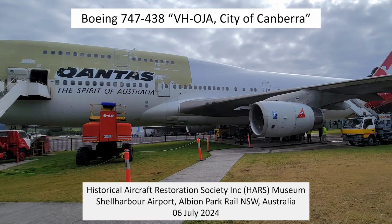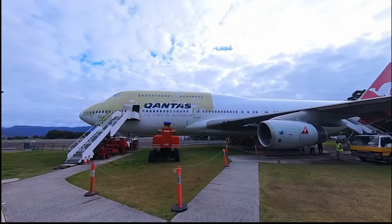This installment, we are going to be on a guided tour of a Boeing 747-400 that flew for Qantas Airlines for a bit over 25 years, having entered service in 1989. She was the 12th 747-400 off the production line, by the way. Our guide in this tour is John Kelly, a former Qantas employee who works as a docent at the museum.